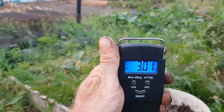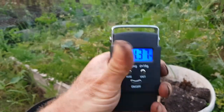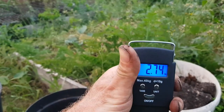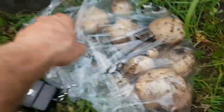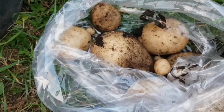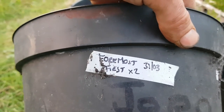3.01 pounds, 1.37 kilos. There we go, 3.01 from that lot of potatoes. Fantastic harvest there, if I may say so, and Foremost comes up trumps yet again. Foremost, first early potato reveal.